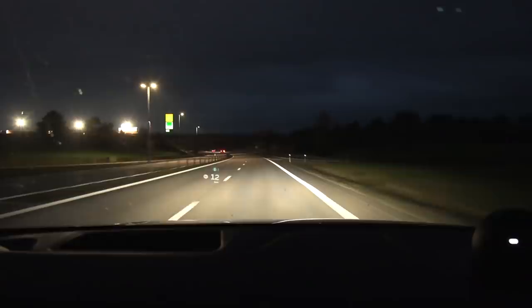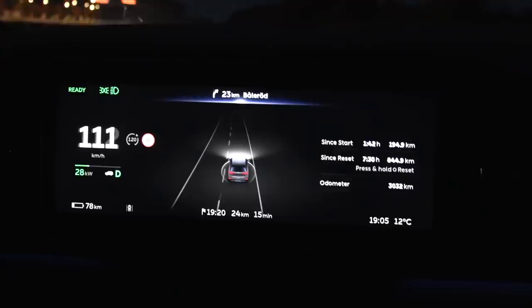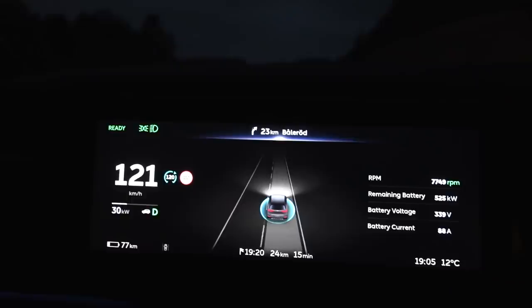Passing by Tarnum, and I'm gonna show you some cool features. So here you see, on this side you have a power meter that goes up, and then once it regens, it turns green. So that's cool. Let me enable cruise control again. And also on the other side here, you can switch. See, now you see RPM and kilowatt and volts and amps.